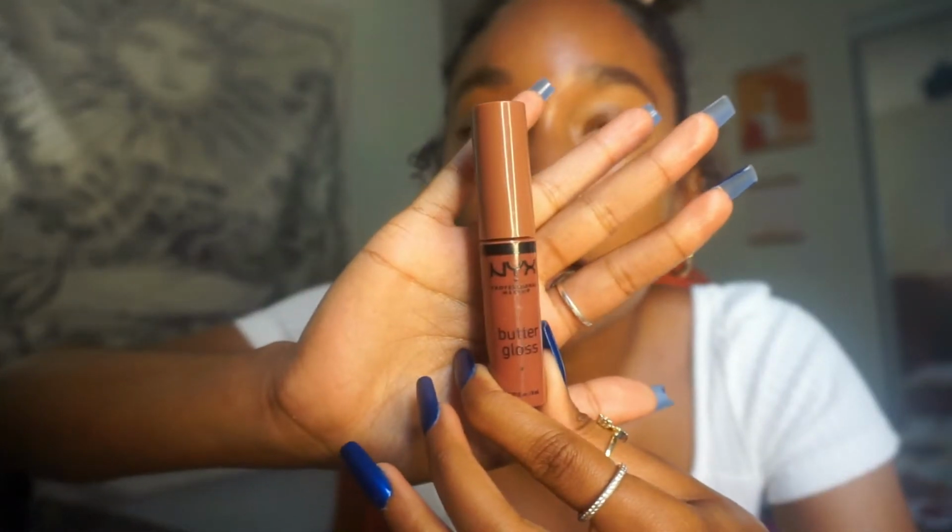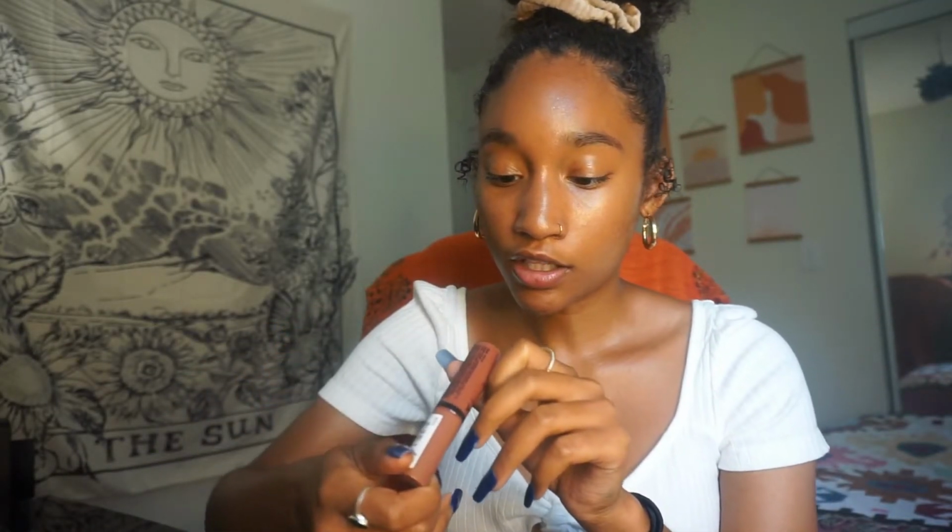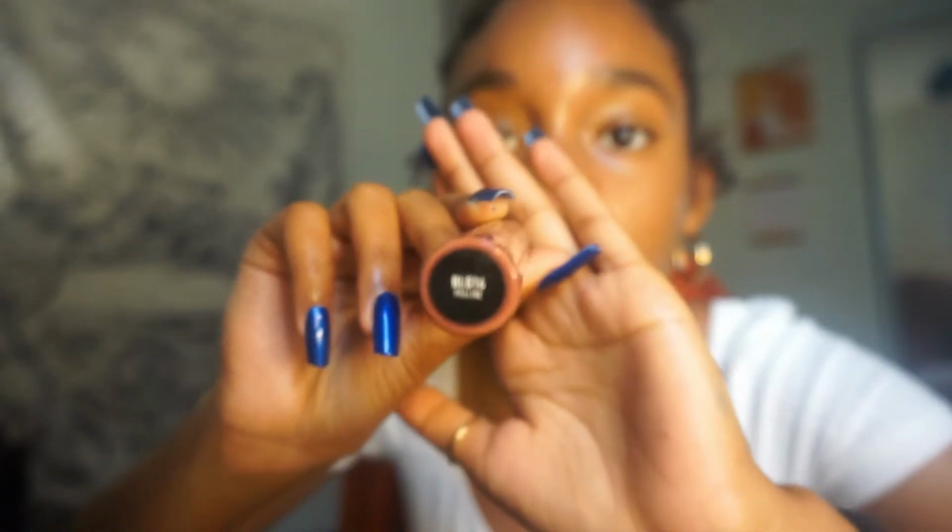Next thing that I do is I put on lip gloss, and today I'm going to be wearing the NYX Butter Gloss, and this is my favorite lip gloss in the whole entire world. No, it just looks so bomb, and this is in the color Praline. This is the best lip gloss ever if you're looking for a nude and you have brown skin. Sometimes the nudes be looking ridiculous on my skin.